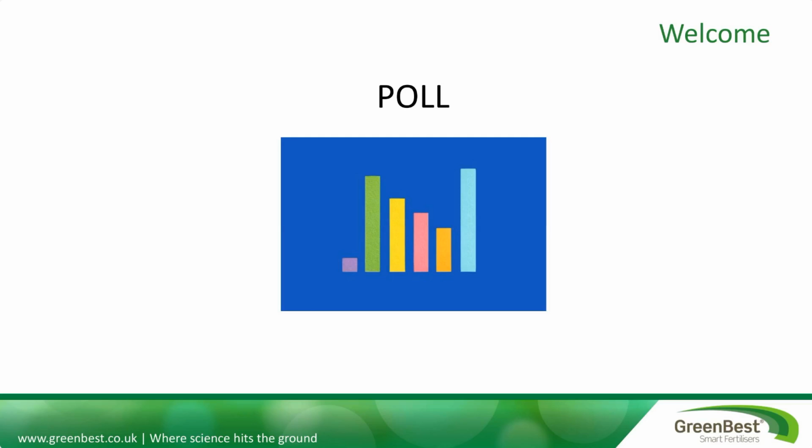Okay, let's end the poll. I hope you can see the results. 50% of people who've logged on currently use or sell a liquid wetting agent, and they're considering a granular one. 25% currently do not use or sell a wetter at all, but are considering a granular wetting agent. And finally, another 25% are interested in comparing SATUGRAN, which is our granular wetting agent, with other granular wetting agents. So back to the slide deck.